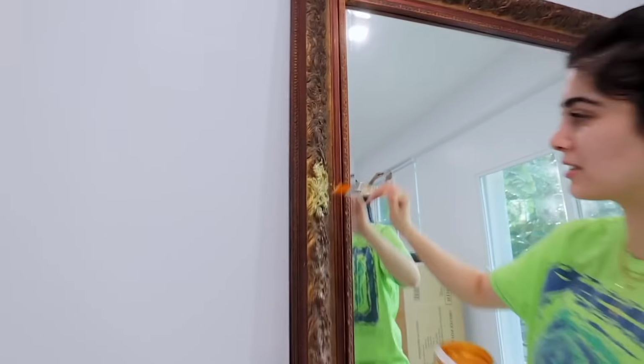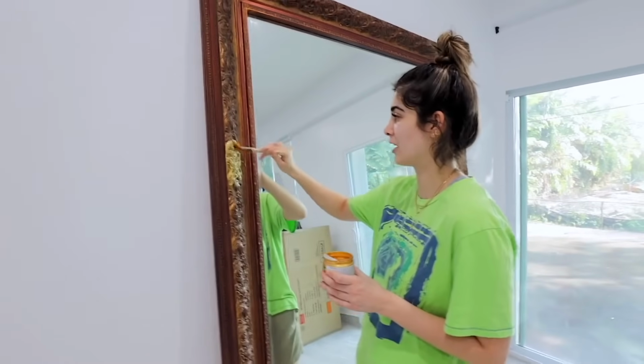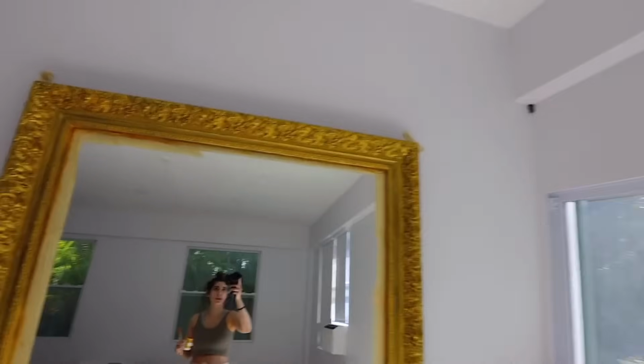But before we even get started on that, there's another DIY that yesterday I was so impatient that I already started. And oh, this may bother a lot of you guys, but remember my huge gold mirror? Yes, this one right here. It's one that I got for $200 off of Facebook Marketplace. It was originally a really ugly brown color, and I went ahead and added a gold leaf color to it. I'll tell you what the issue is with this mirror.